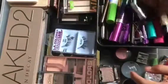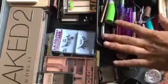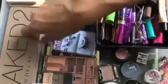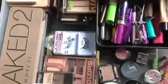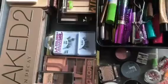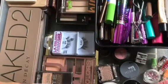Okay, so there's this drawer. It's still full to the brim, but at least I know I got rid of the stuff I don't use. The only reason it looks kind of full is because of all my palettes. They take up most of the room. So maybe when I get better dressers and drawing units, then it'll look a lot smaller because I'll have less eyeshadow and stuff in here.